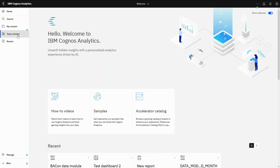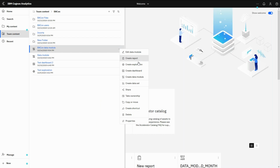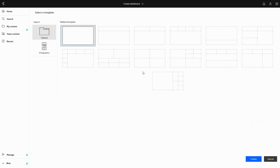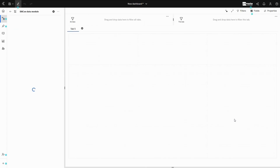Next, let's go ahead and start creating a dashboard. I'm going to use this data module I just created and create a new dashboard. When you're creating a new dashboard, there are some out-of-the-box sample templates that we ship with the product. One of the newer features we recently added is the ability to save a dashboard as a template, and that's going to show up from the screen where I was. You can see the UI has changed a little bit in the last couple of releases.